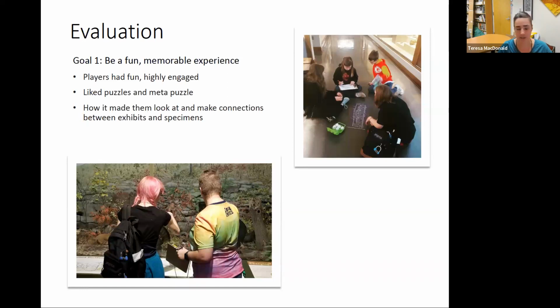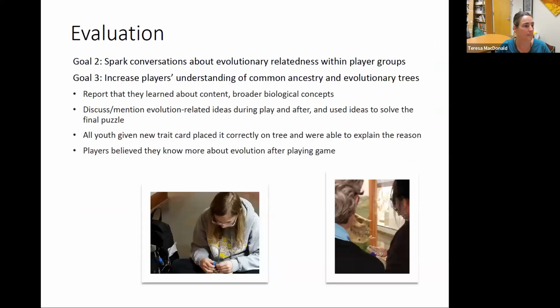We found it was fun and memorable. They had a lot of fun. They were engaged. They liked the puzzles. They liked the meta puzzles. And a lot of people said they liked how it made them connect exhibits to each other. And so often people would tell us that they learned how to look at exhibits as being one of the big skills that they took away from the game. Did it spark conversations about relationships? Yes, they certainly did. They had to talk about that and correct each other or agree to basically solve the puzzles.